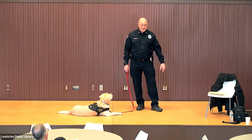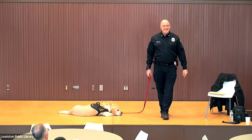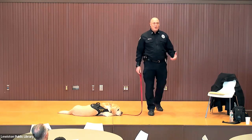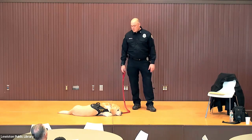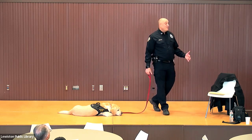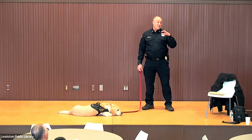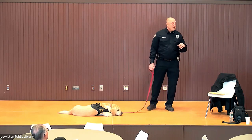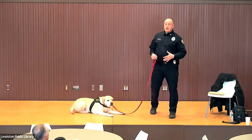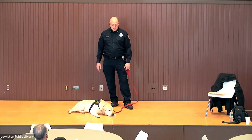Sniffs around, right? But what's he looking for? All right, so odors that don't belong, right? So he's what we call an ignitable liquid detection K-9, which means he's looking for things that are just that, ignitable liquids, things that maybe don't necessarily belong in a fire. Things that come to mind typically would be like gas or lighter fluid or oil products that may be used to help someone start a fire that they shouldn't have.